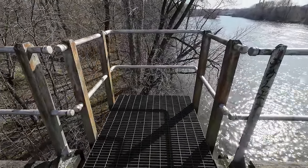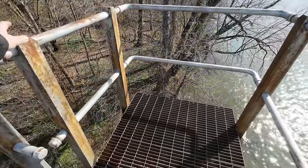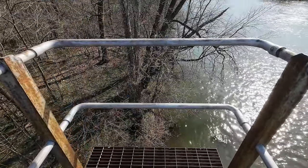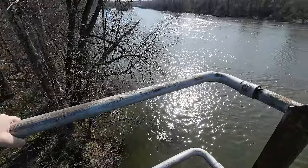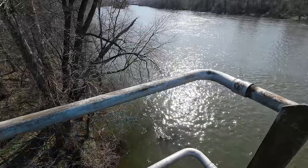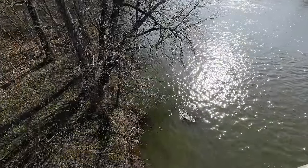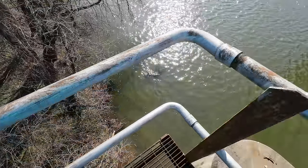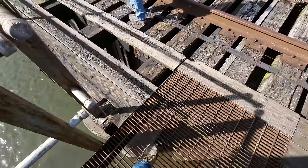All right, I'm gonna take you guys with me, give you a visual for yourself as if you were standing on here with me. Oh boy. I do not like this one bit, but that is the view. And I am beyond my comfort zone, and I'm going back.